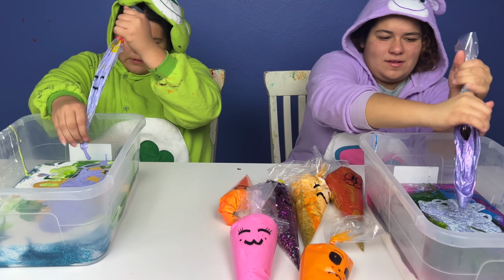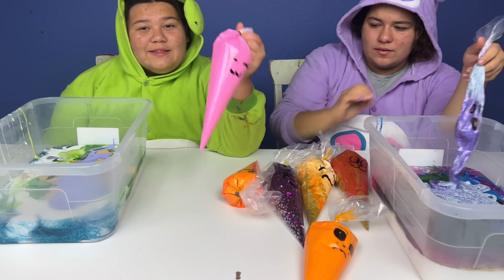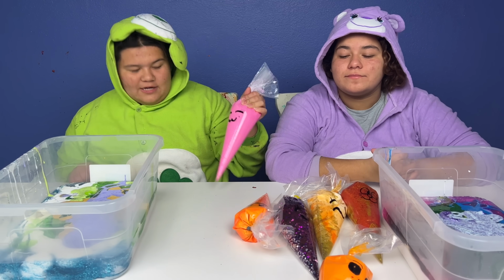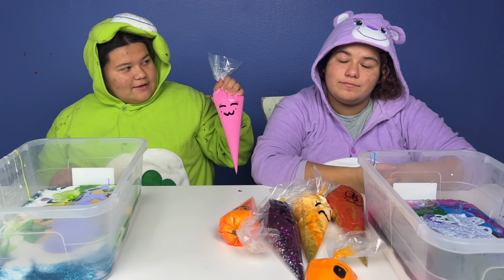Wow. Okay, my turn. Okay, guys, I think I'm gonna choose this one. Look how cute it is! It's like smiling and it's blushing. It doesn't have a nose, but it has eyelashes and everything, guys. Look at that. Look how cute.